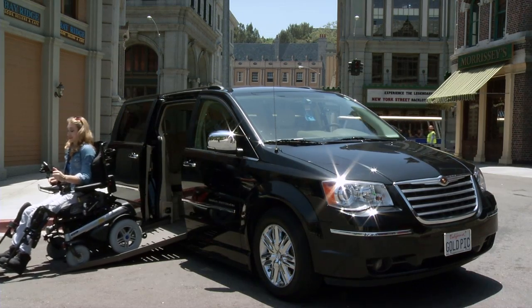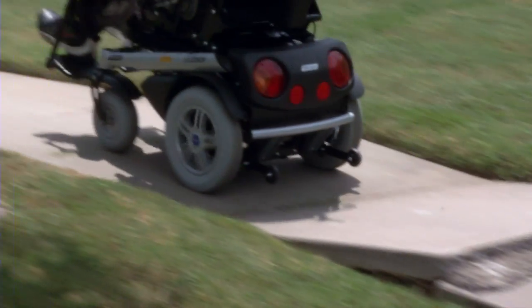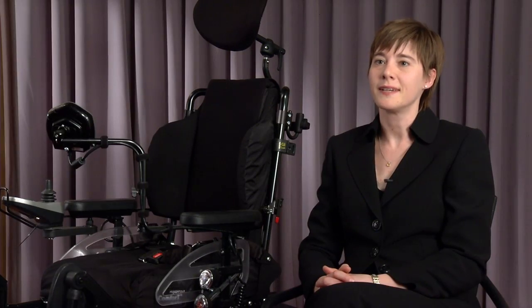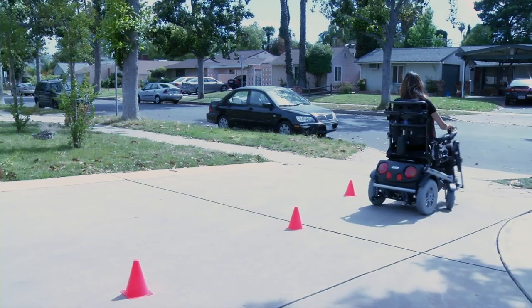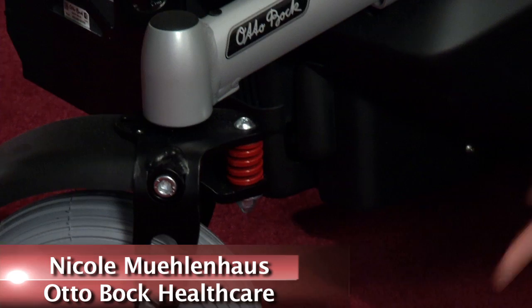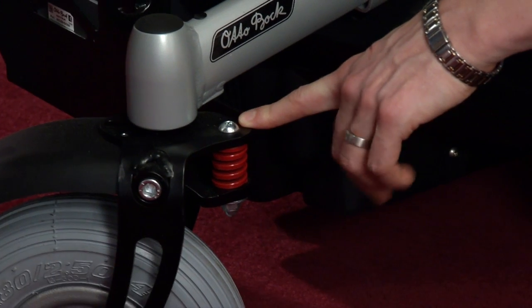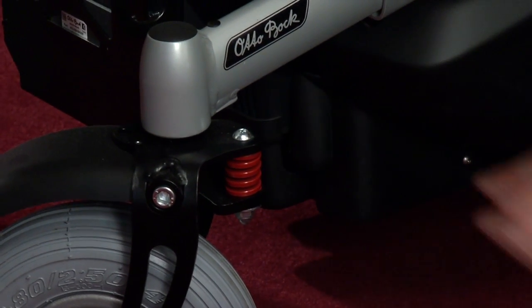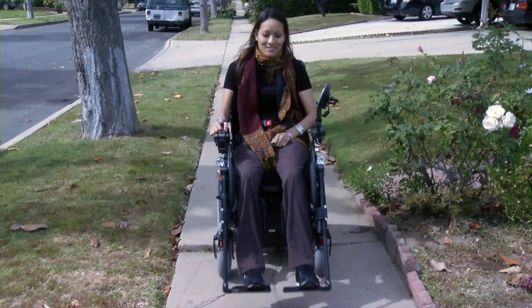A nice thing about our chair is that it has really excellent suspension over the big wheels. So when someone's driving in it, they really feel a lot of shock absorption. That's some of the feedback that we've been getting. The B600 also comes with optional caster springs, as you can see right here. So not only are the integrated rear wheel springs already in the chair, these additional springs really allow the user to go over uneven terrain, especially outside, sometimes cracked sidewalks. That really makes a big difference.